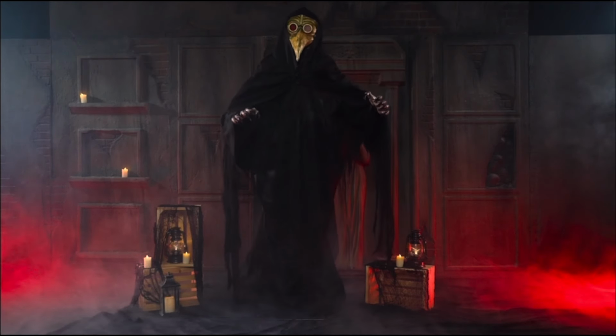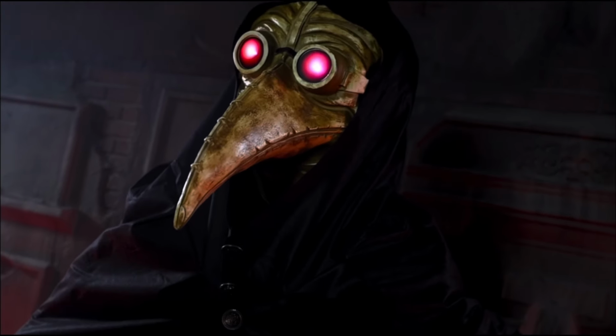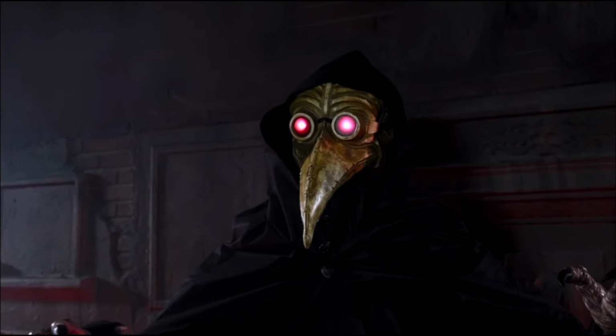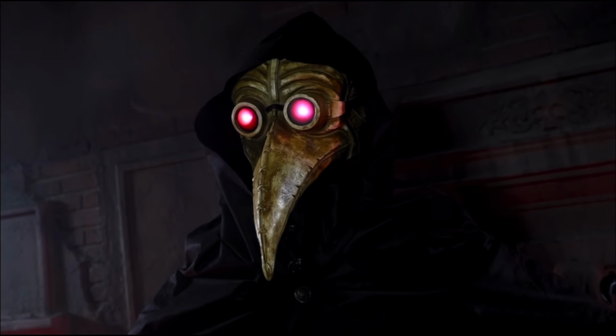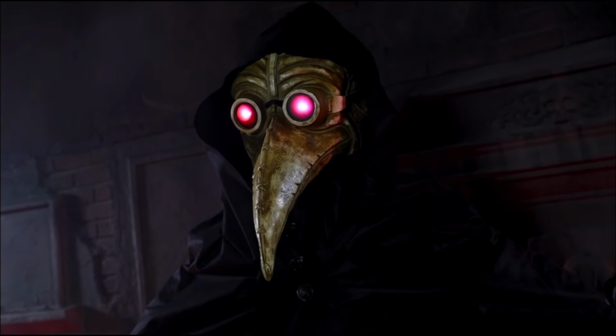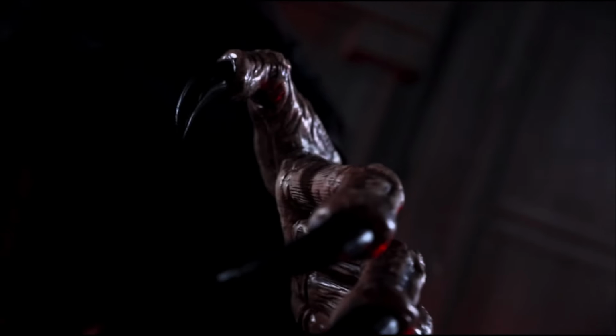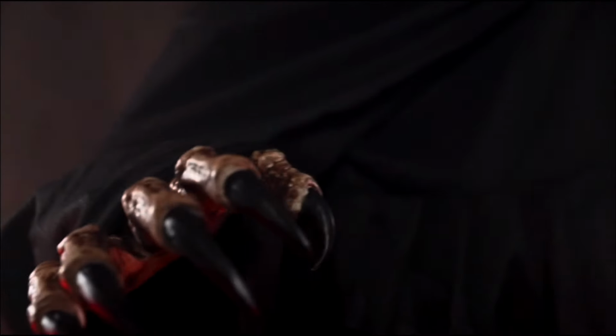Make way for the Plague Doctor. I fear not the Black Death. 'Tis my calling to face its wrath. A vile curse ravages our countryside. I will go into the darkness to face the enemy plague.